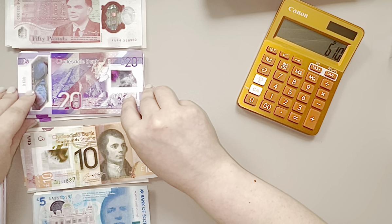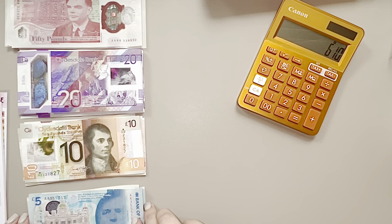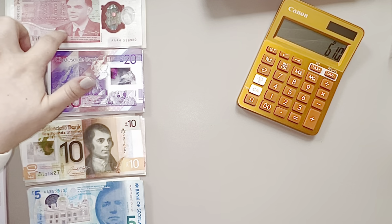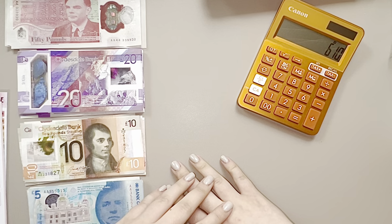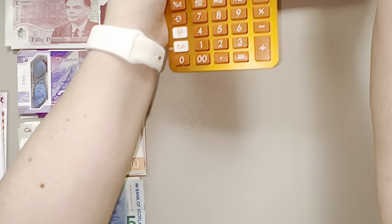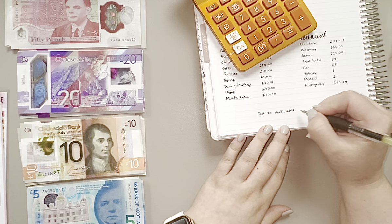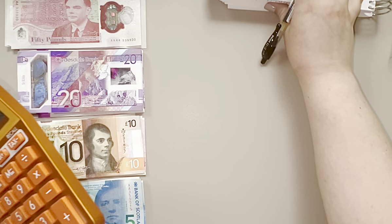I actually noticed as well that when I went to the bank to get these, all of my notes except my 50s are obviously Scottish notes. They're still pound sterling, they're still the exact same currency, but all of my 50s are Bank of England, and I don't think prior to now I've ever had a... Oh, I didn't add that, did I? So we have £640. I think prior to now I'd never had a Bank of England 50. So yeah, I just found that really odd.